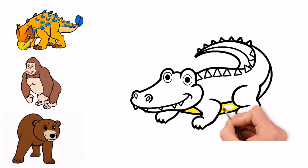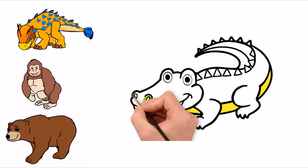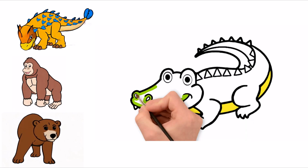Yellow. Farmer in the dell. Green. Farmer in the dell. Hi-ho, the dairy-o, the farmer in the dell.